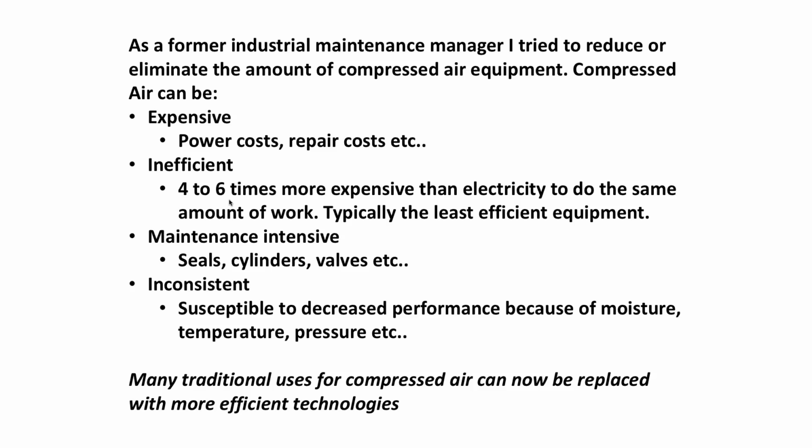Had nightmares trying to keep compressed air systems running with seals and cylinders and valves, and if the temperature changed a whole lot, the humidity level or the dew point in the compressed air could change. You could get water in the lines, and that causes a whole separate set of issues. I'm thinking like injection molding machines had doors that were operated by compressed air cylinders. And if the temperature changed a whole lot, the door timing would change. It'd have to be adjusted all the time. Just a nightmare for a maintenance department. But a lot of things that have been traditionally used or operated by compressed air, there's more efficient ways to do it now.